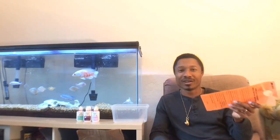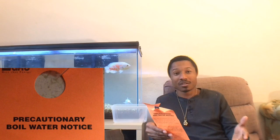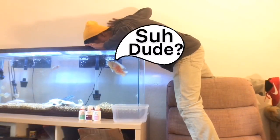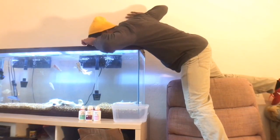As soon as I got home, I saw this orange paper on my door, and I'm like, what the heck is this? I get it out and go to reading it, and it says precautionary disinfection procedures for your tap water, and I just start freaking out. Like, head count, head count, head count. Is everyone okay? 1, 2, 3, 4.